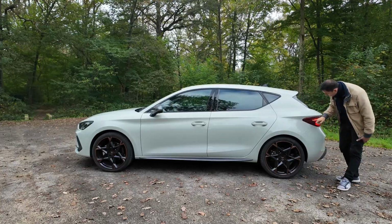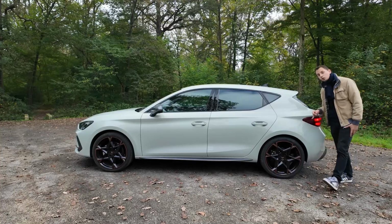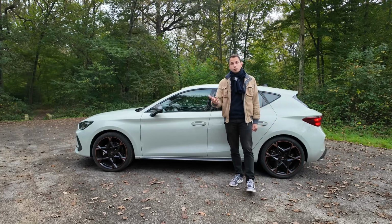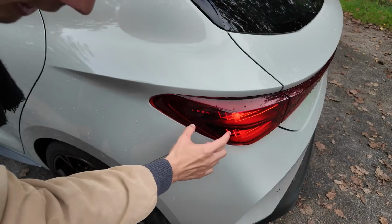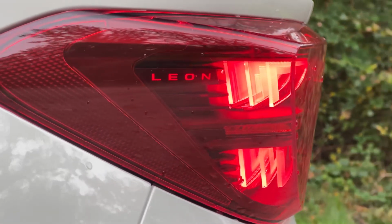I like that the Leon name is not marked at the back. We now find in Cupra the names of the models marked only in the rear light blocks. It is no longer marked on the car. That's to make the Cupra brand more and more known. We say Cupra, Cupra, Cupra, and it comes into your head. It's just marked there. Furthermore, the optics are well crafted, and I appreciate the use of LED technology.